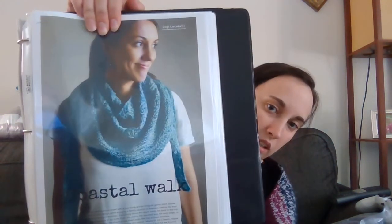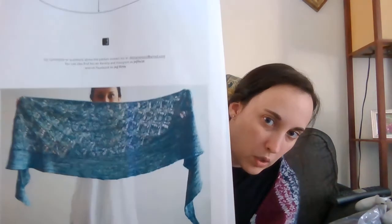It's gorgeous. It is 560 yards. And what I want to make with this is the Coastal Walk Shawl by Locatelli. Let's see. I'm gonna take it out and see if there's any pictures of them. It says it takes 500 yards of DK weight yarn. So yeah, it should be enough. Hopefully. Let's see if there's any more pictures of it. Okay, here we go. It's so pretty, look at that.